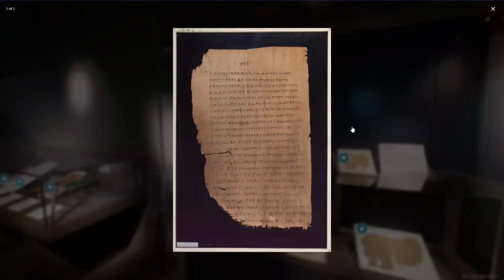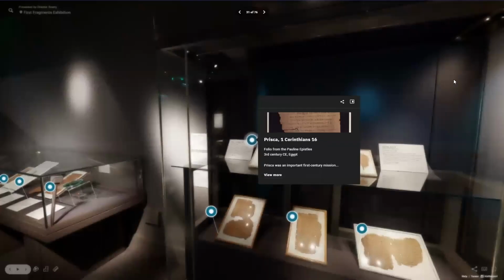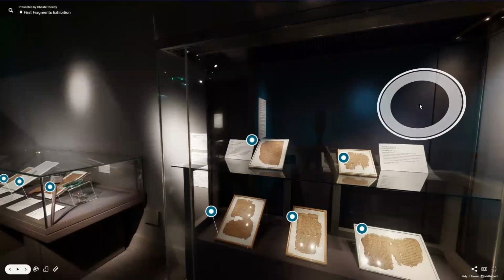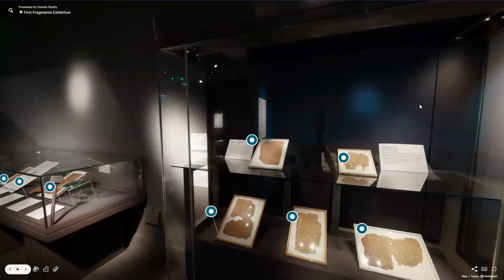However, by comparing this papyrus with other surviving manuscripts and fragments, which preserve this same section of the text, scholars know that Prisca was a woman. This shows the importance of every piece of biblical papyrus for establishing the authority of the sources that scholars use when they are studying the historical Jesus and the early Christian communities.